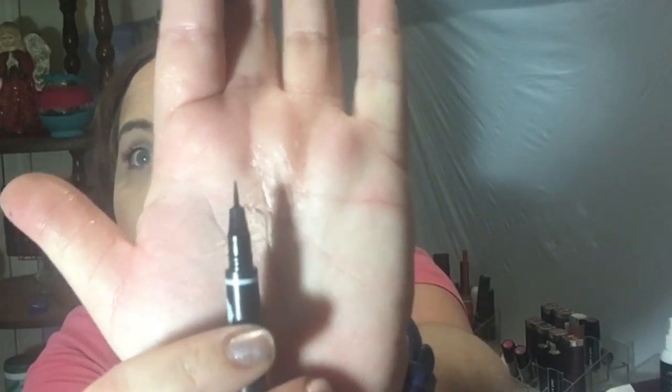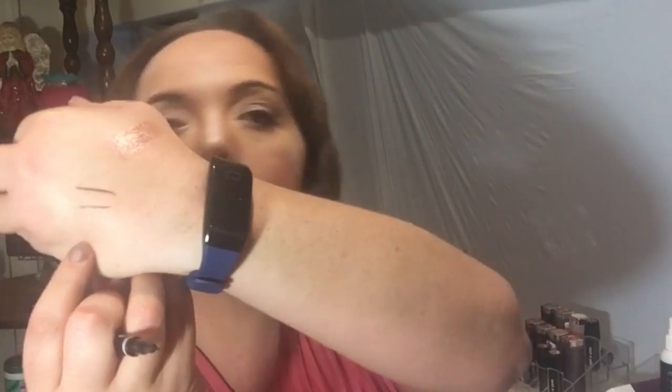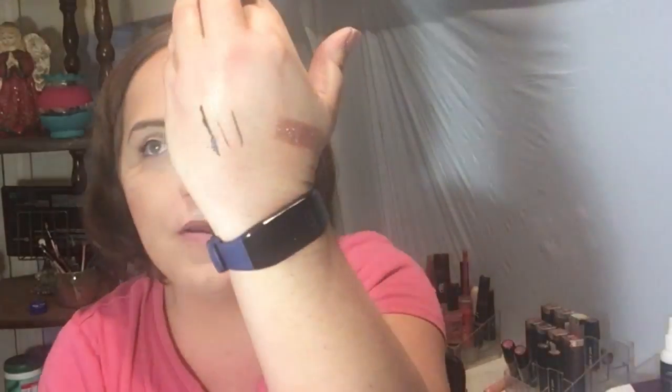Okay, and I'm going to show you here. Look how small that brush is. I showed you that right there was the Master Precise Skinny, and right below it, right there is the Nano Liner. Now, that's really light pressure, but you can do a thicker line. I'm just showing you pigmentation there, mainly. I didn't try to make it really precise. There we go. That's a little bit better. But that is the Nano Liner by Absolute New York.